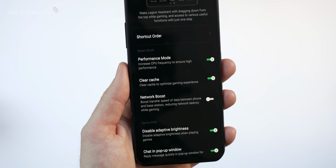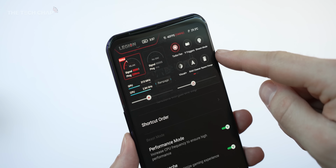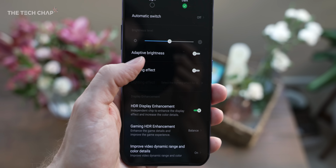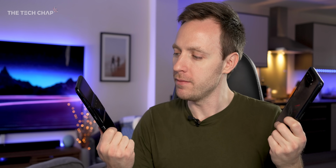You can change what Beast Mode does, which I'm assuming is the same as Rampage Mode, but they couldn't decide what name to settle on. But there's no community tab, just their Twitter feed, and all the RGB lighting is hidden away in the phone's normal display settings. We do also get a bigger battery on the ROG, 6,000 mAh versus 5,500 mAh, but weirdly, this one, in my test at least, lasts longer.